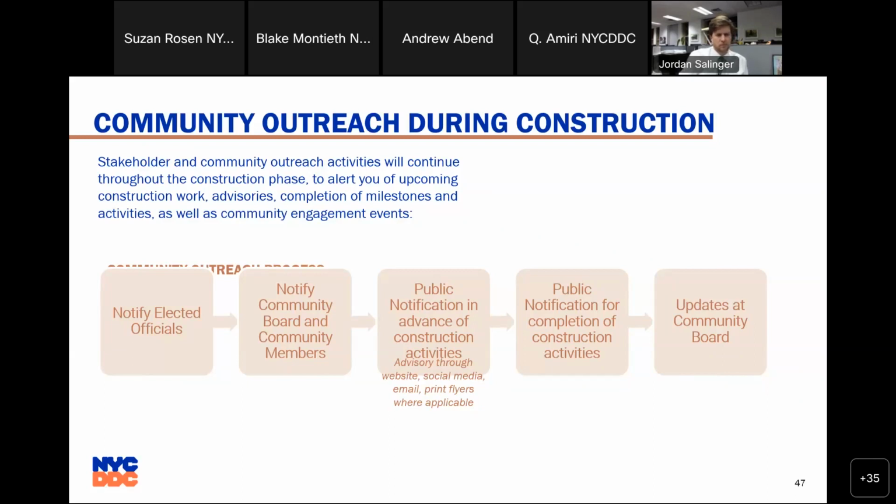So we'll be sure to provide at least a couple weeks, if not more, advance notice before any major closures or detours start taking place in that area. One last thing, we haven't selected our CCL, our Construction Community Liaison, just yet. So we'll have a CCL coming on board pretty soon.